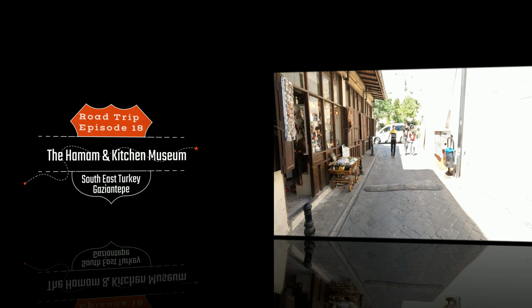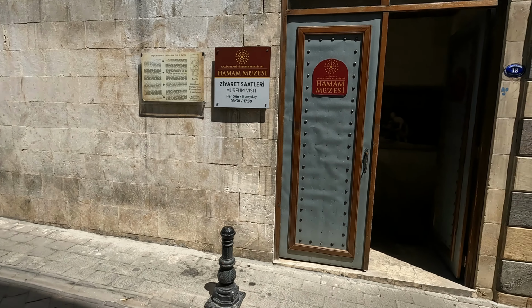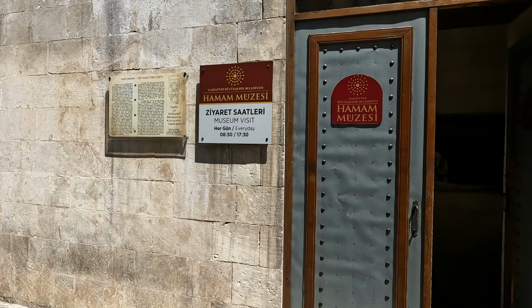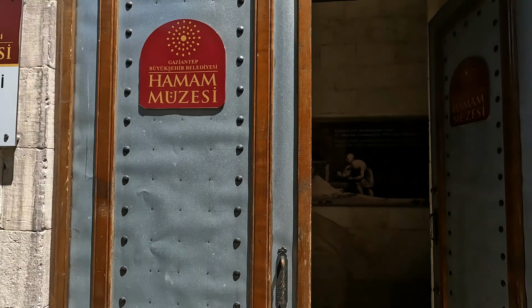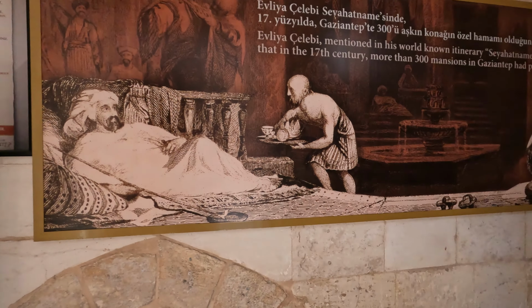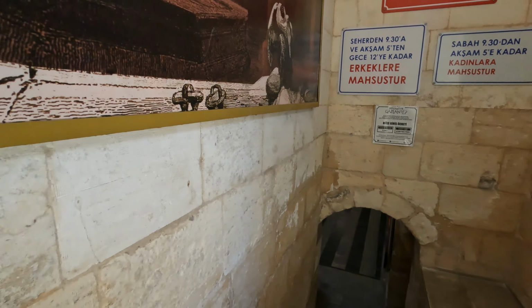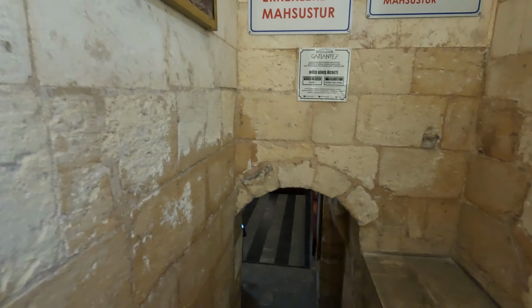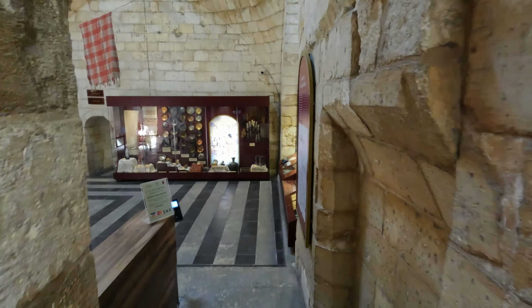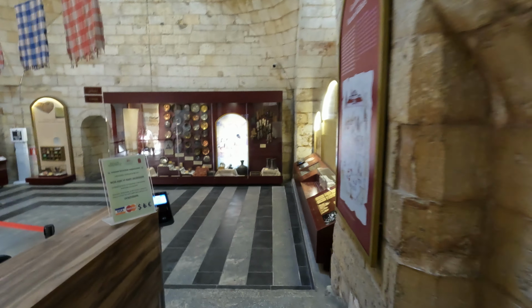Walking around, and here is the Hammam Museum. I'll show you the Hammam Museum, which is open from 8:30 to 5:30. We usually do use hammams in Turkey. We have used them, but let's see how they have made it into a museum. What are they showing?